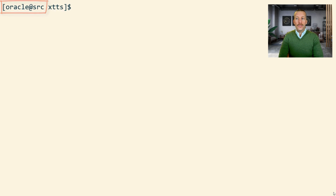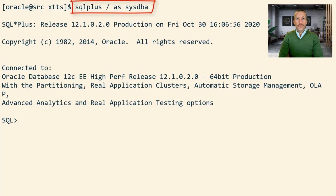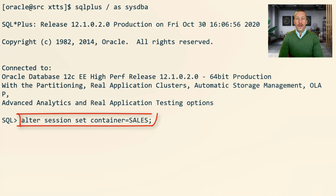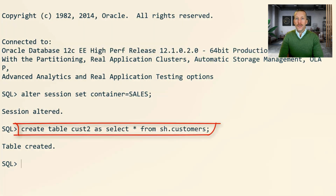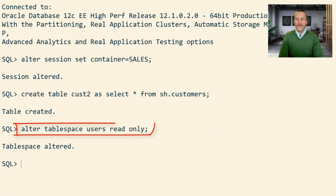On the source system, I connect to the database and into my sales PDB. And I create a new table called cost2 so that we can verify that no data is lost as part of the migration. And now I set the users tablespace read-only. We now have downtime.